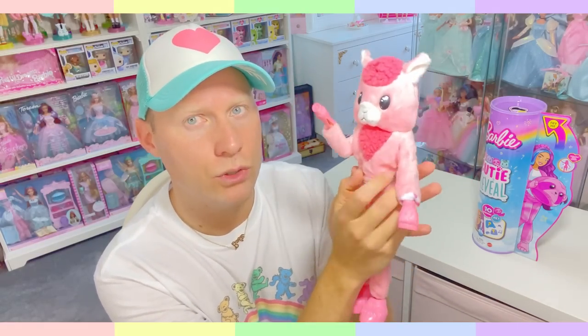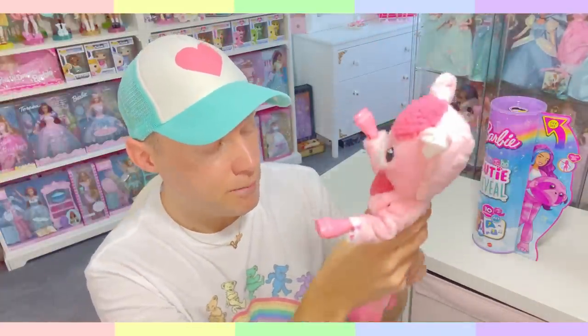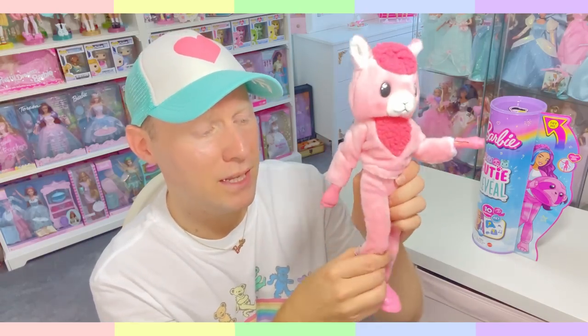Okay, so she has the same kind of hooves that the unicorn doll had. So that's really a new kind of mold that they've reused a couple of times now, also on the deer that I also did a review on. It's so fun that they're also immediately poseable.